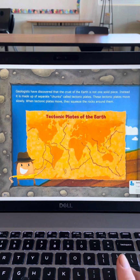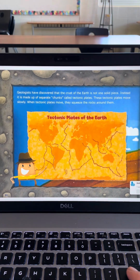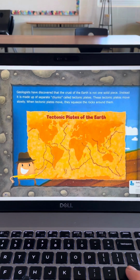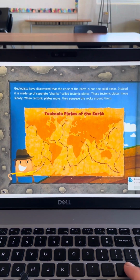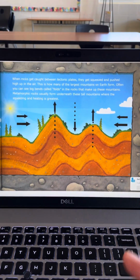Geologists have discovered that the crust of the Earth is not one solid piece. Instead, it is made up of separate chunks called tectonic plates. These tectonic plates move slowly. When tectonic plates move, they squeeze the rocks around them.